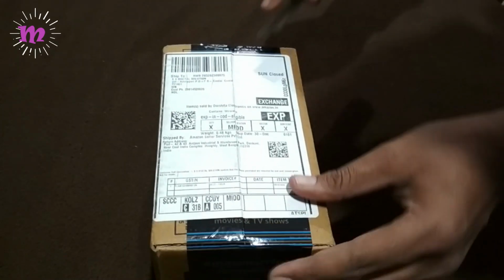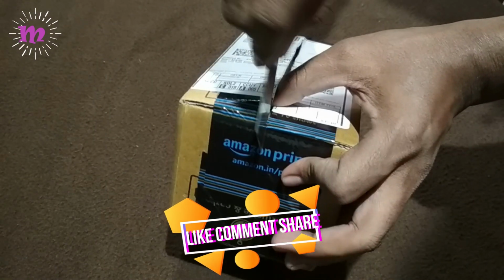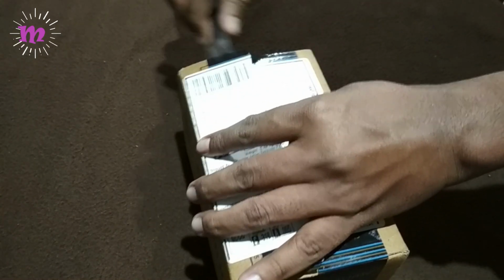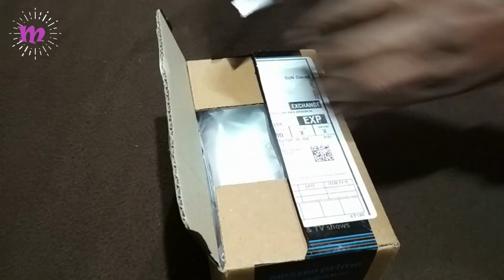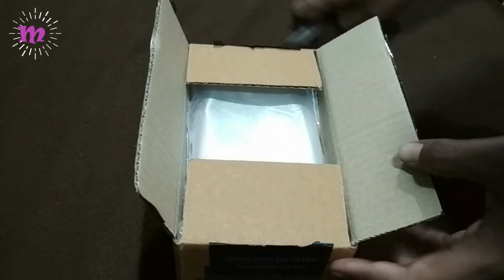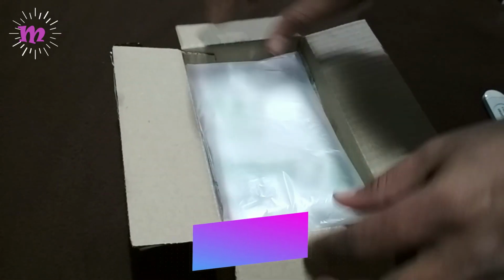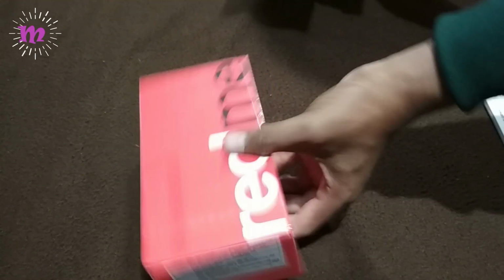The MRP of the product is Rs 10,799 INR. It weighs 145 grams. And here a little bit more and the product will be out. And now I am cutting it out a little bit more. And it is almost done. And here I have opened the box. And here this is the air pouch. It is provided along with the phone so that any damage to the content may not occur during seepage.